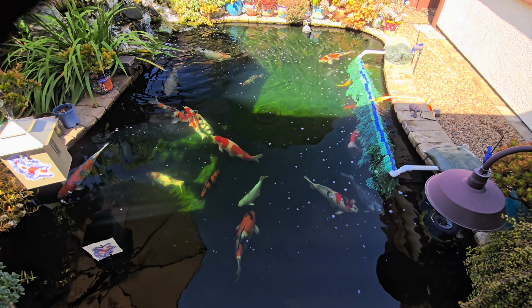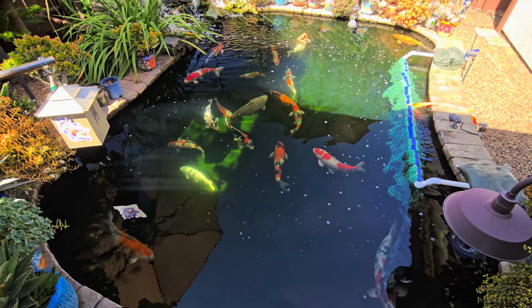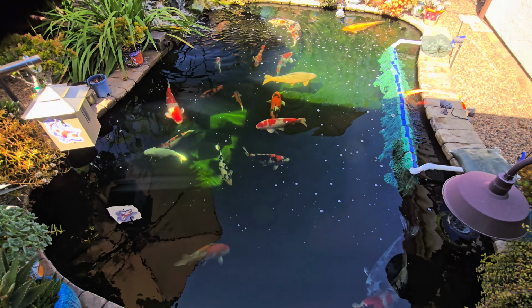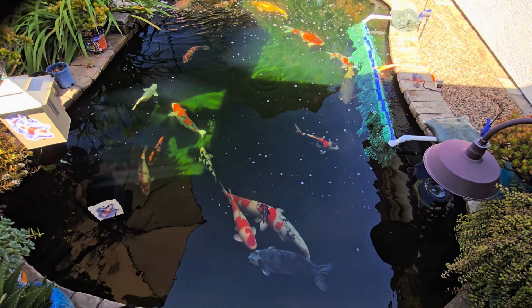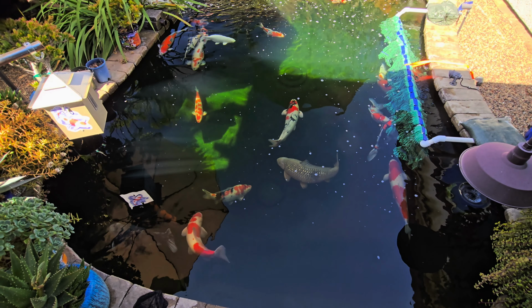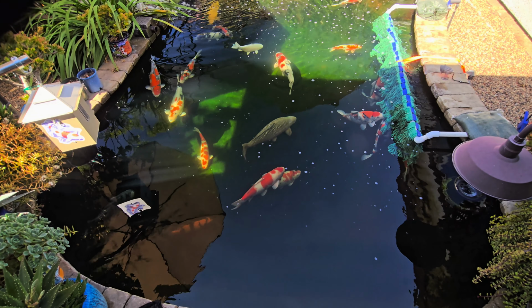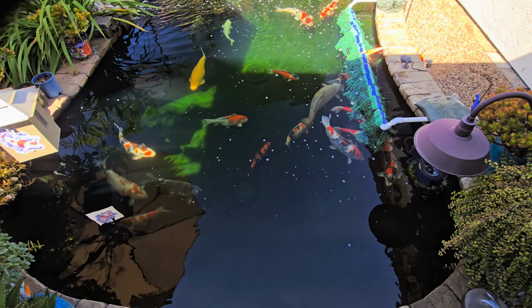Alright folks, it is Sunday, May 18th, and it looks like we have some attempted spawning activity. In the last video I uploaded a couple days ago, I mentioned that I never really want the fish to spawn, but I noticed a couple of the females are starting to get really big bellies, and that's a bit concerning because I don't want them to hold the eggs over an extended period of time, right? Because when they become egg bound, that can be pretty fatal.